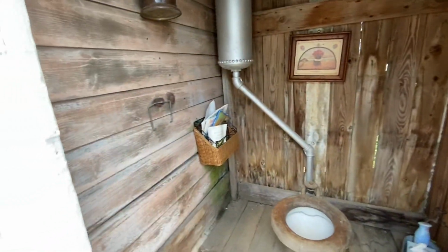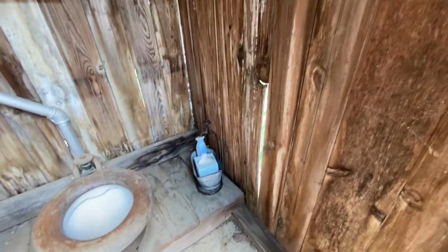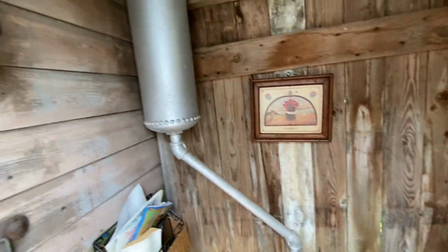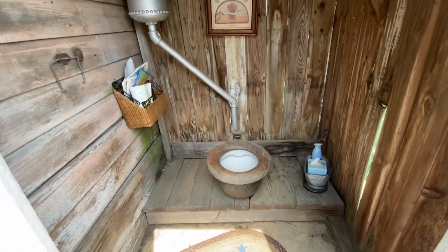House. This one's a little fancy. Nice, this one's a little fancy though. It has a little curtain. Come on, hang down the... This one's a little fancy. I didn't follow this.